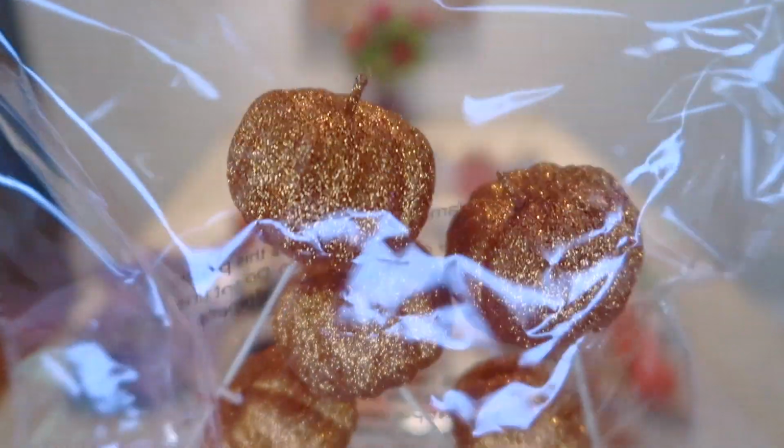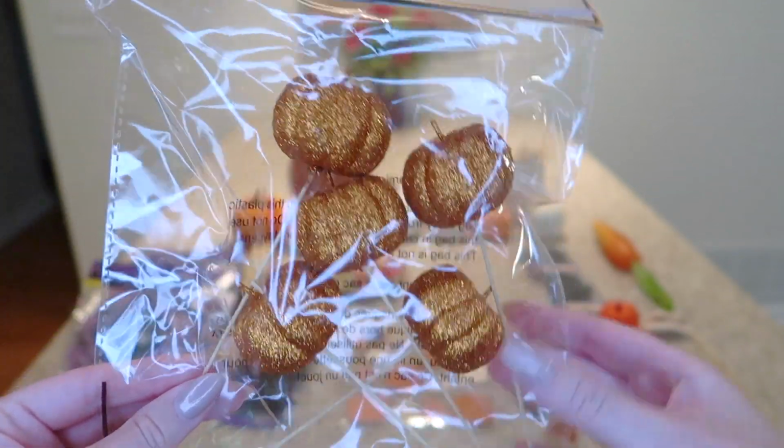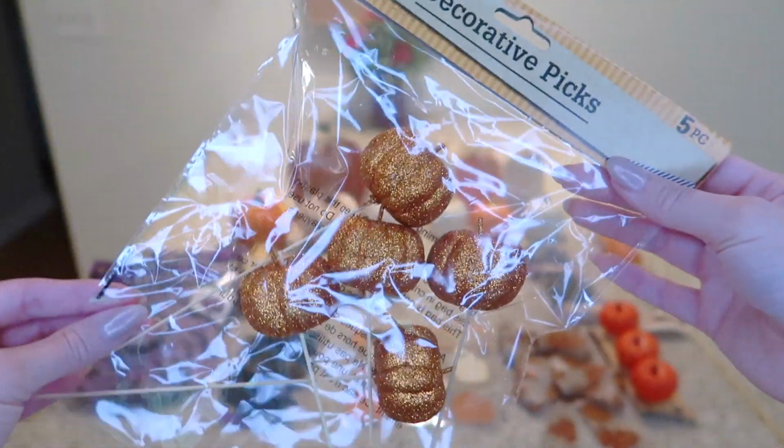Moving on now to some more crafty supplies. I was so impressed with the selection Dollar Tree had for Halloween and fall DIY crafting supplies. There's some good stuff. Some of these may be repeats from last year, but I don't quite remember. First up, I grabbed some of these sparkly pumpkin picks. These came in, I believe, 3 different sizes, and I believe these were the middle size. They only came in orange color from what I saw though.